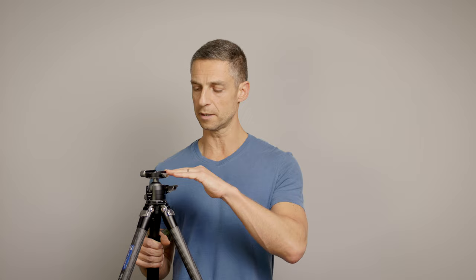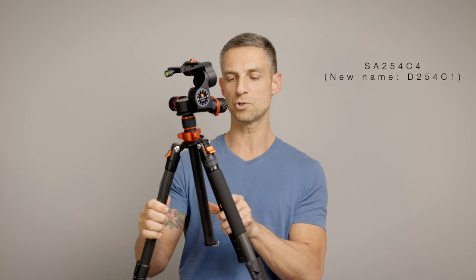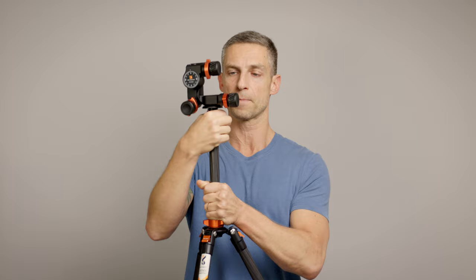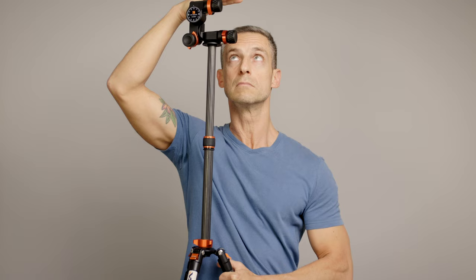If I'm doing architecture photography, then I prefer to use another tripod, which has a center column like this one. This is from K&F Concept, the SA254C4. It's a carbon fiber tripod, same as this one from Artsees. And for this one, I like to use the central column to extend my height. This even has two positions, so it gets really high, maybe a little taller than me. Make sure you know where most of the time you will be using your tripod.